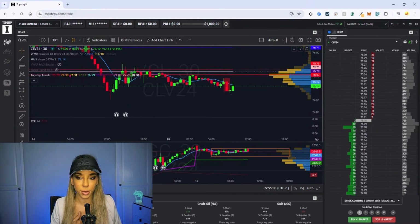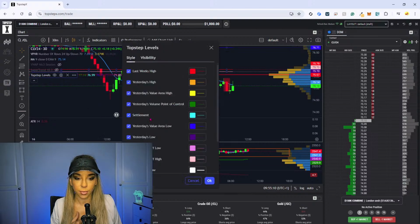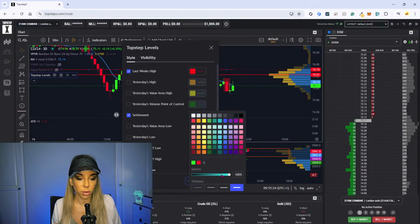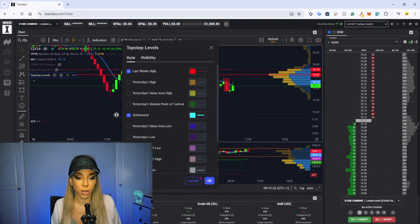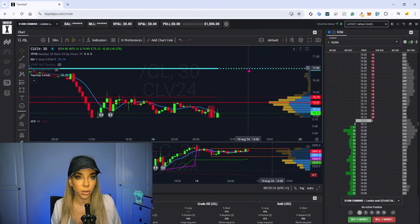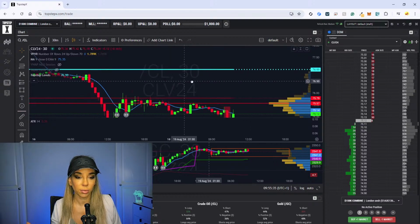However, if you go to Topstep levels and you go into settings, you will see a whole bunch of stuff. Last week's high, yesterday's high. We have Hogs levels, weekly kickoff high. And then we have this thing called settlement, right? Well, you can actually put the settlement on your chart. So just for illustration purposes, I'm going to put it as one big thick line. And then you can see that the settlement from Friday was up at 77, right?